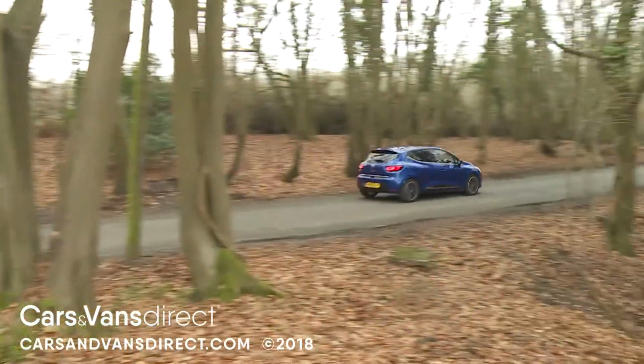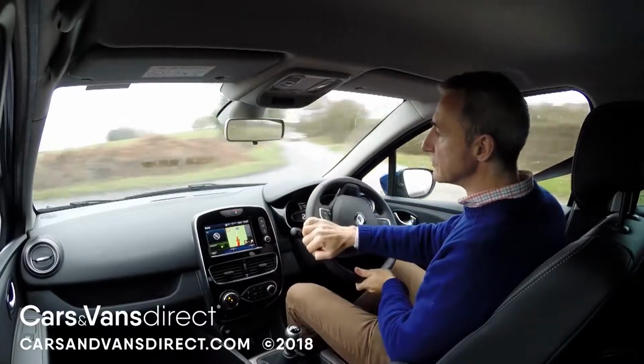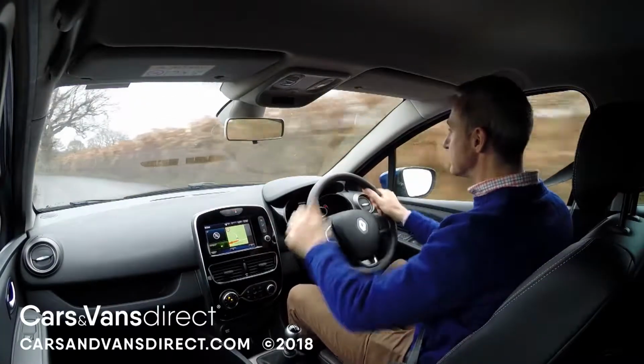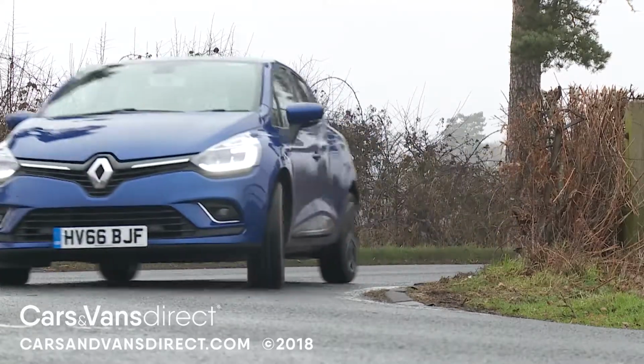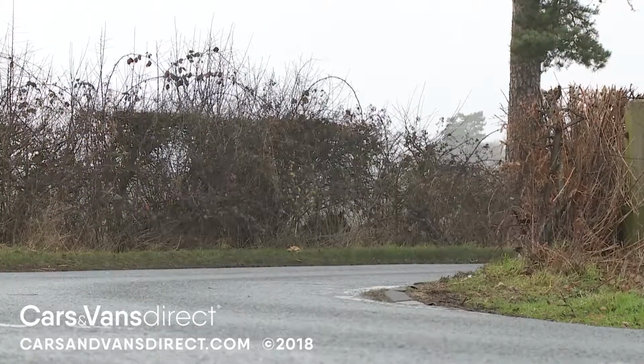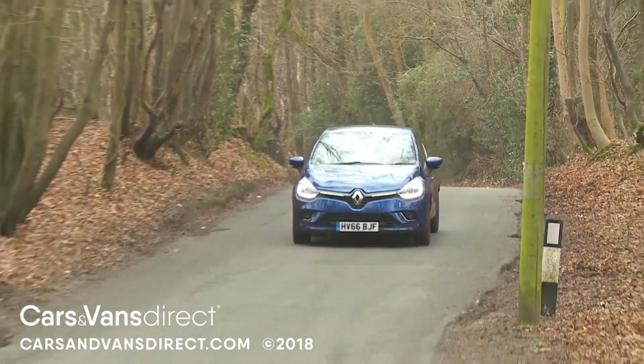Thanks to the weight savings made with the original version of this fourth generation model and the installation of a quicker steering rack, this Clio remains one of the more enjoyable Super Minis to drive. It's true, Fiesta might just edge it for agility through tighter bends at speed, but the Ford can't match the supple suspension feel that this Renault offers over poor surfaces.